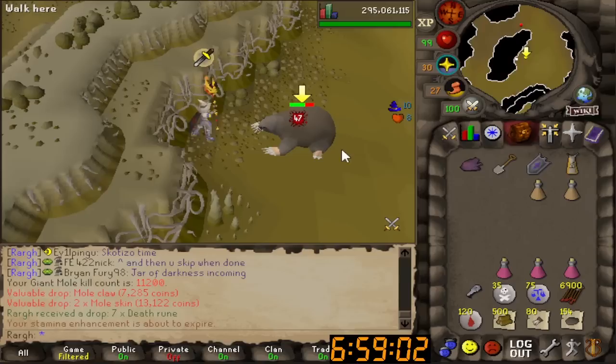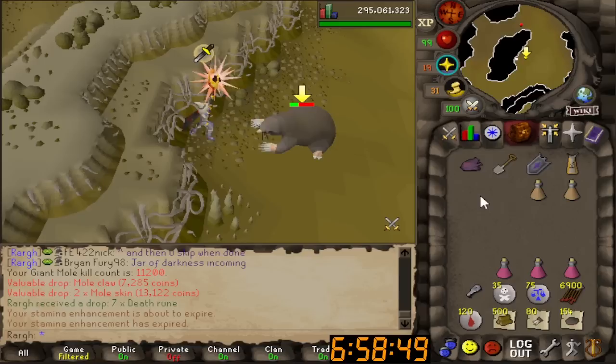So we're just past the 1 hour mark. I would say I probably got 79 kills. I squeeze in an extra kill there because we're a minute past that hour mark. So 79 kills an hour. It's very on par with both the Fang and the Twisted Bow.